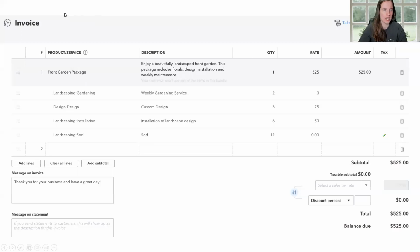Okay, and so here's an example of how that product looks on an invoice. What your client would see is this front garden package and the subtotal. But you can see, okay, it's got all these different parts, and sod has tax on it. So, all these different things are going to go into it. There is $0 entered on this invoice for the sod, so that's why there's no taxable subtotal. But if you put an actual dollar amount there, you'd see a tax amount down here.